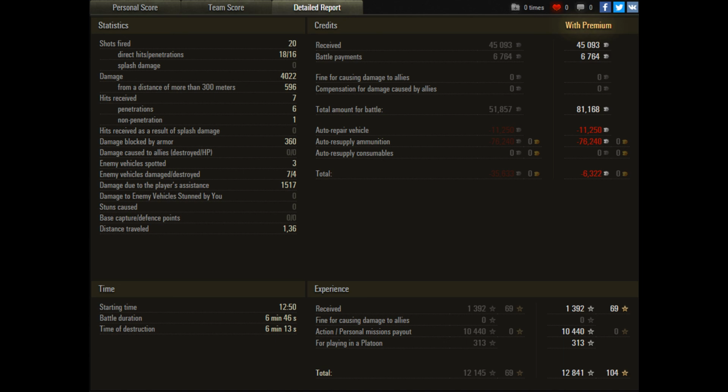So out of that, he fired 20 shots, 18 of which connected. It might have been the 2 missing there against the Ferdinand. 16 of those penetrated. The boost in the credits probably came from personal reserves, and the extra experience from a ×5 mission.